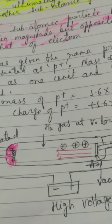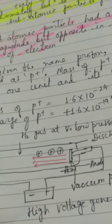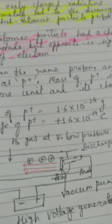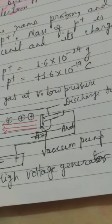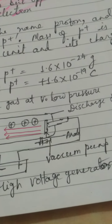So this is the discharge tube. In this discharge tube, hydrogen gas is filled, which is kept at very low pressure, and I was telling you that the temperature also is kept very low just to keep the gaseous particles apart from each other, so that to ionize it becomes a little easier task. A very high voltage source of electricity has been kept here, and these are your two electrodes. On one side it is your anode, and this is your perforated cathode.